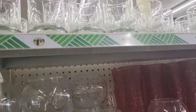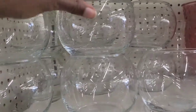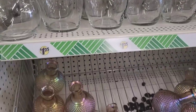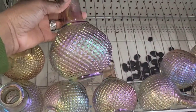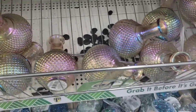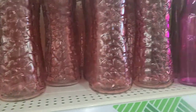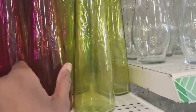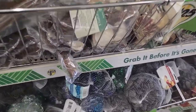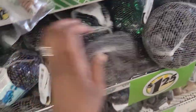And over here they have just some pretty glassware. That's pretty. I actually thought this was one jar. I was going to get it, but it's 2. I guess I could get it myself and glue it, but no, I don't want to do that. This is really pretty, the iridescent. All right, I'm ready. They have that. They have these, and this pink color, and this in the pink, and this. They have some marbles in different colors, the iridescent black stones.